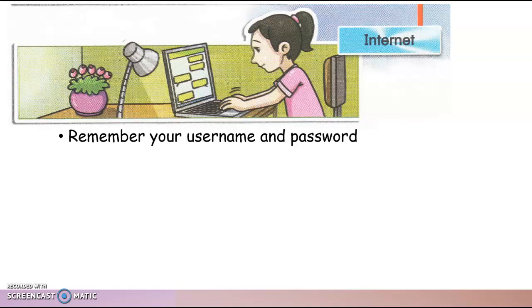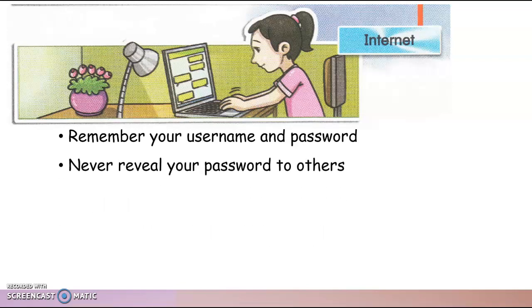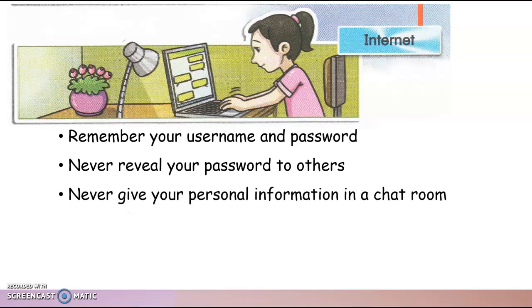Next, never reveal your password to others. Never give your personal information in a chat room. The personal information including your address, your phone number, your parents' name, your school's name, everything.